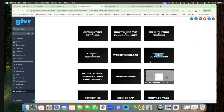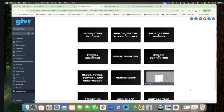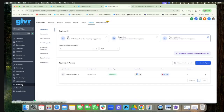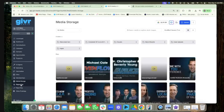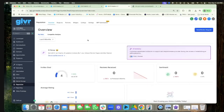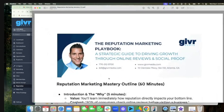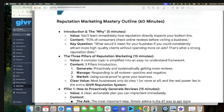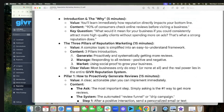So again, you don't have to take notes. I want you to use these videos to actually learn how to do this. We're going to spend a lot of time in the reputation tab, which is just beneath media storage on the left-hand side. Reputation, it's got a little star. We're going to go through this entire reputation tab in just a moment. But first, we're going to teach. So again, we are going to start with the 60 minute reputation marketing workshop.